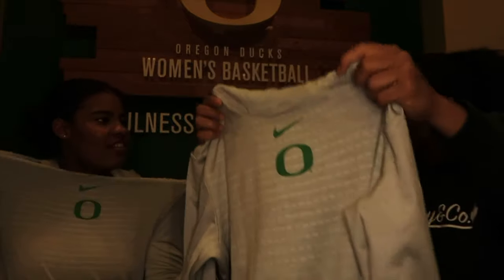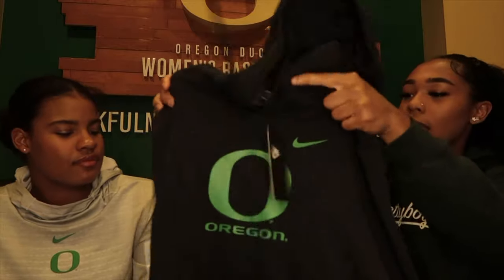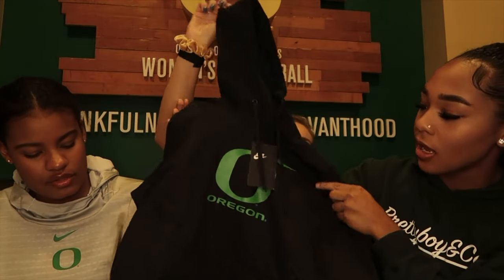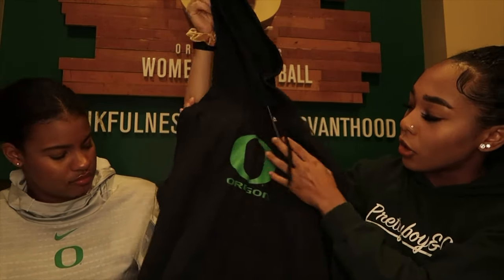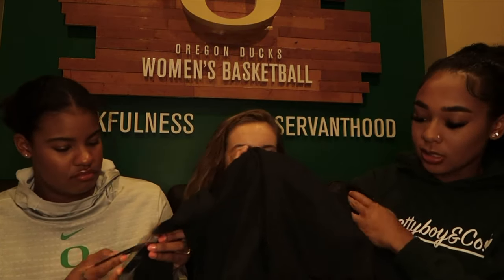I'm wearing this right now, and Niara's fashionably wearing it right now. Pop-up hoodie, mellow vibes. Next, we have a plain black hoodie, which is pretty cute. It's like a classic hoodie you'll see every day. It's really soft cotton, Oregon, Nike. I'll wear this one a lot because I just wear a lot of black hoodies.